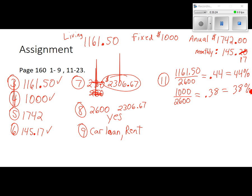So living expenses, fixed expenses, then it says, what is the monthly share of the total? So we also want to do this one. 145.17 divided by 2,600. That's 0.05, so about 5%.